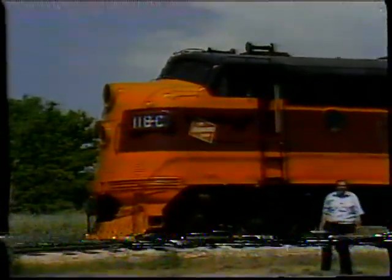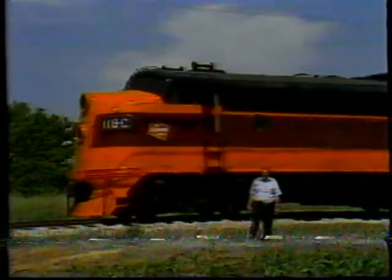Electromotive's other covered wagon series, the F, followed the early E's in 1939 with the demonstration of famed FT set number 103. After this, the stage was set for dieselization. The F series went through FT, F2, F3, and F7, culminating in F9. Over 2,000 F7s, like this Milwaukee Road example, were built. This classic styling first appeared on the FT demonstrator number 103.